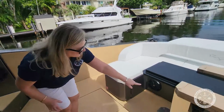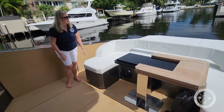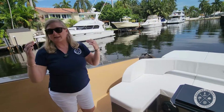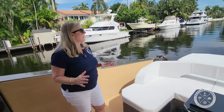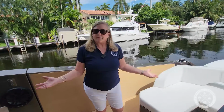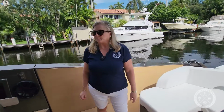Again, more speakers up here, and then here you have storage as well. And more storage underneath these seats. So you want to talk about storage, and you know that's key for me. I'm always looking for plenty of storage, especially when you have a lot of people on the boat. You don't want to have your fenders out and your lines. You've got plenty of spots to put things away.